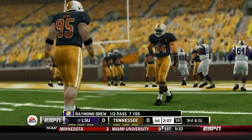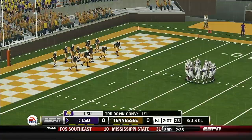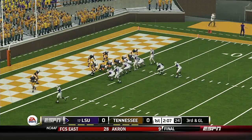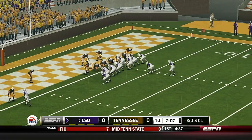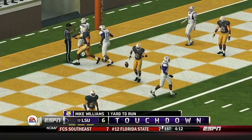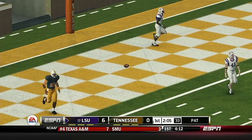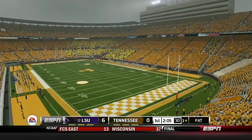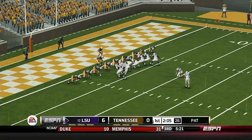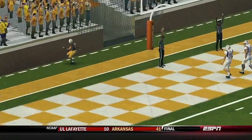The defense got some pressure and forced a bad pass. I think they've been a little bit more aggressive here with their pass rush, and that time it paid off with an incompletion. And this is the 10th play of the drive. Got to be careful of a pass play with this defense. Touchdown, Tigers! And he adds the extra point.